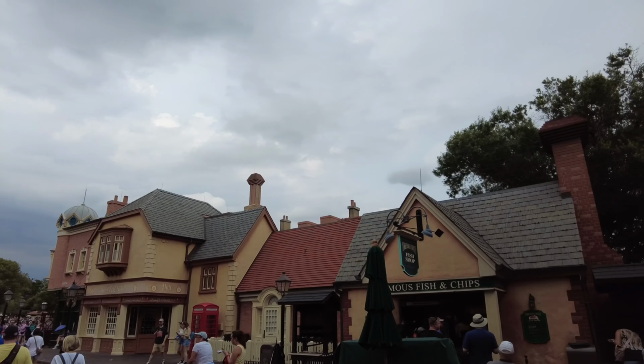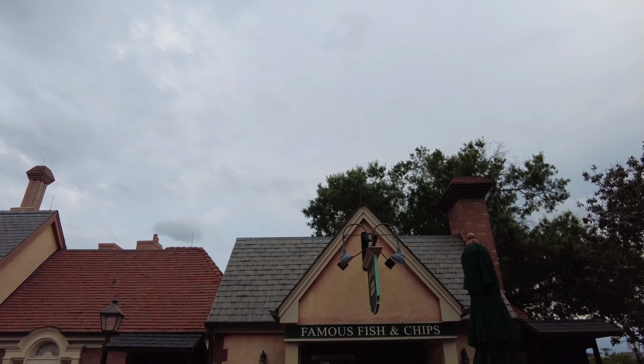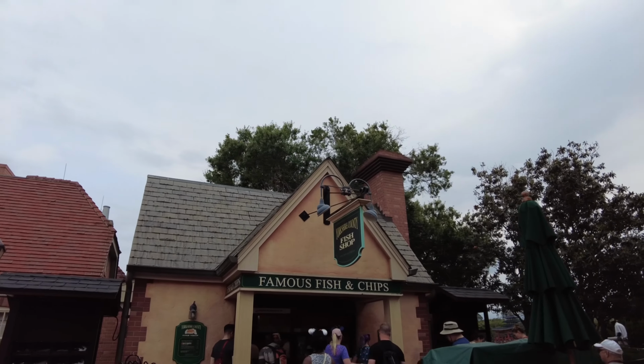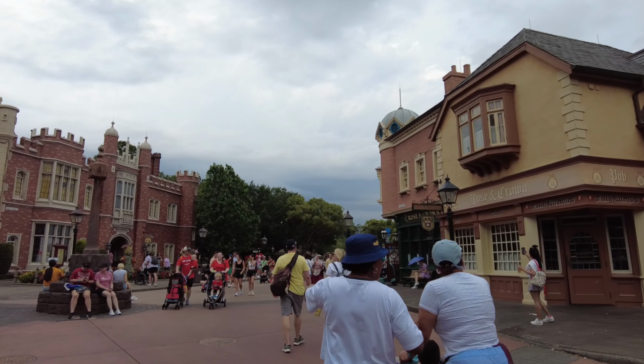Now that we're finished up with the Annual Passholder Lounge, we're gonna head back into Creations and check out all the cool stuff that they have in there right now. I'll get the fish and chips whenever we're watching the fireworks show, but since we're not watching the fireworks show tonight, I'll probably go with something at the Connections Eatery since we're gonna stop by Creations before we leave.